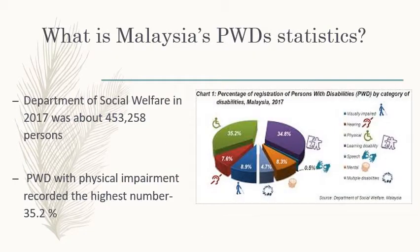In Malaysia, the total reported number of PWD registered at the Department of Social Welfare in 2017 was about 453,000 persons. PWD with physical impairment recorded the highest number, which was around 35.2%, followed by learning disability about 34.8% and visual impairment about 8.9%. Acknowledging the increasing number of PWD and AAD needs, recent United Nations resolution have included the accessibility to assistive technology into its action plan.